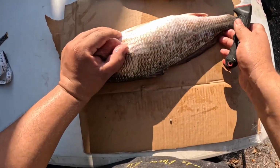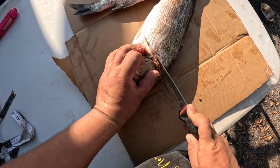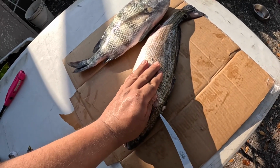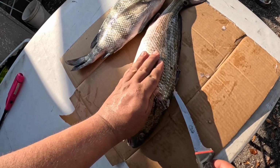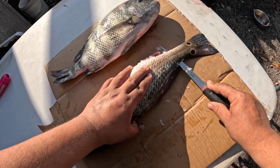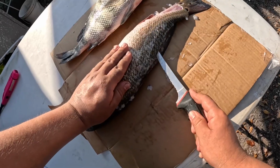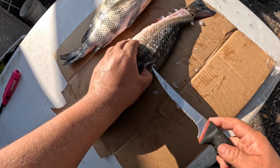All right, let's start off with the red because I personally think it's easier. I'm just gonna cut right here behind the head. And like I said, really, you just gotta get between the scales. Once you get between those big scales, it gets really easy. So I'm gonna outline them here. Boom. All right. Nice. Just hold your knife down. Make sure you get all that meat off the bones there.